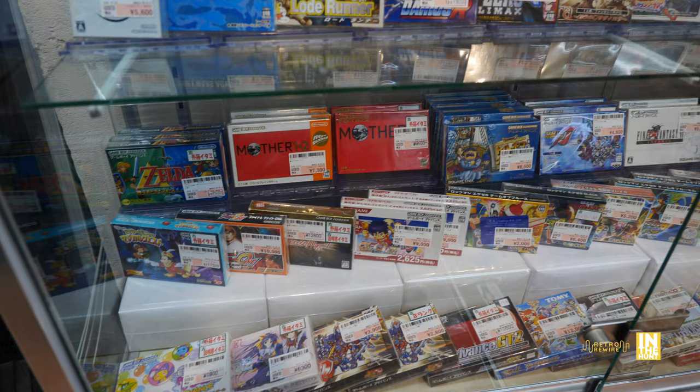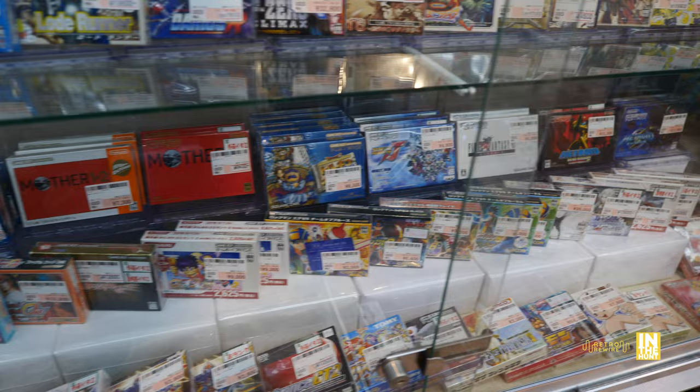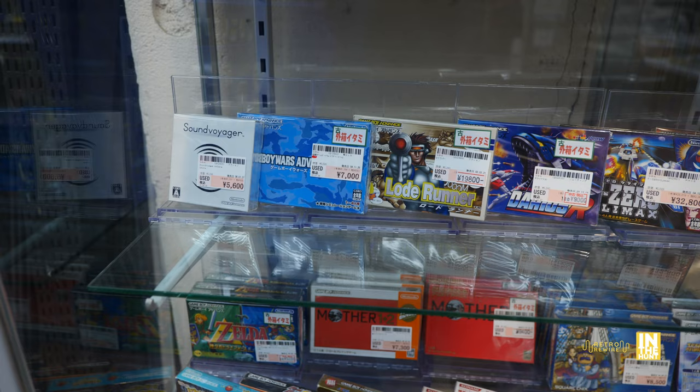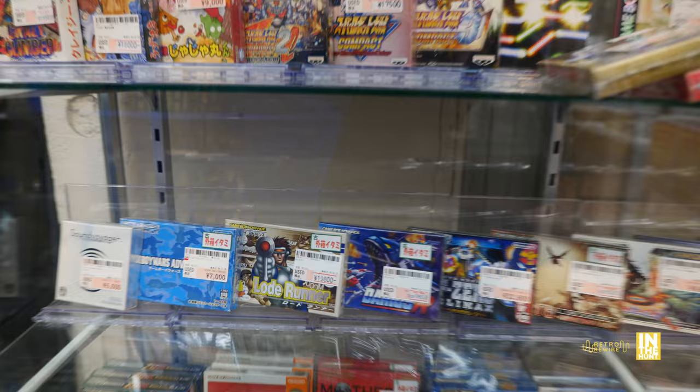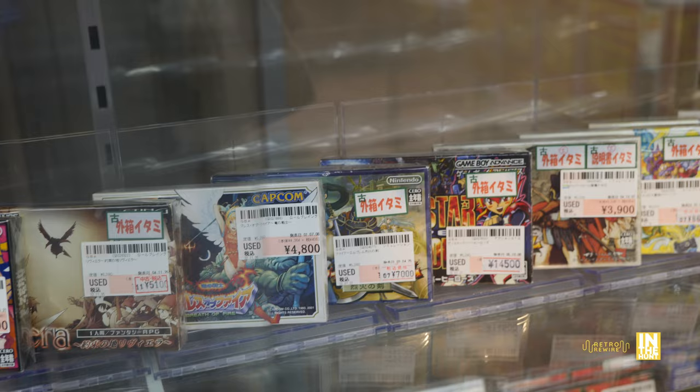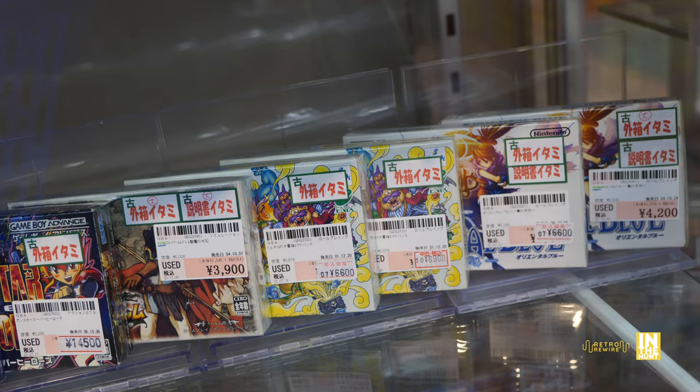What do we have? Mickey Mouse Mystic Quest for 7,500 yen. And then they had the Goemon Collection 1 and 2. Although I don't know about the Game Boy Advance Collection, because the music is just kind of butchered, and those games have awesome music. We have Darius R for 19,000 yen. Load Runner, look at that, 19,800 yen. F-Zero Climax for 32,800 yen. What's the deal? Gunstar Heroes 2 for 14,500 yen. That's actually a cool game.